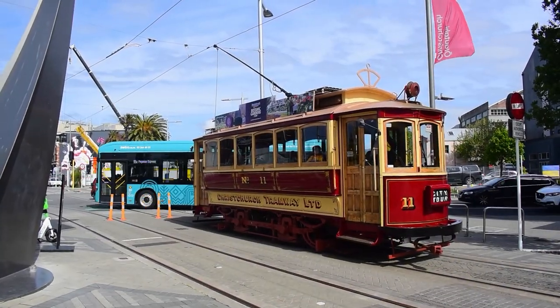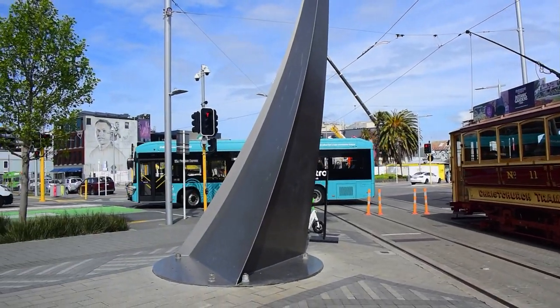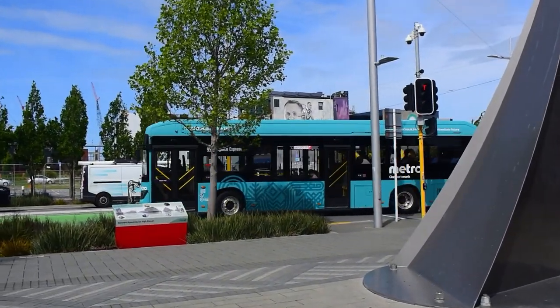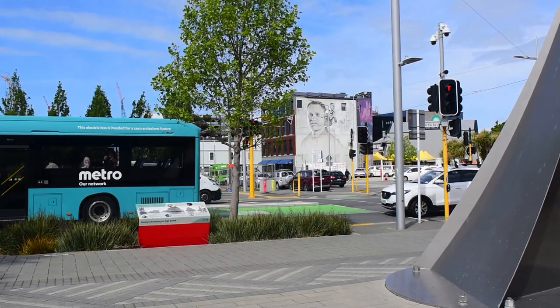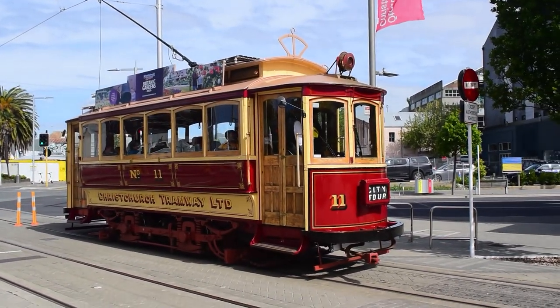I decided to hop off number 11 at the intersection where Manchester Street meets High Street. This is where the trams currently have to stop and change direction, because the loop through stop number 7 is still closed at the time of uploading.